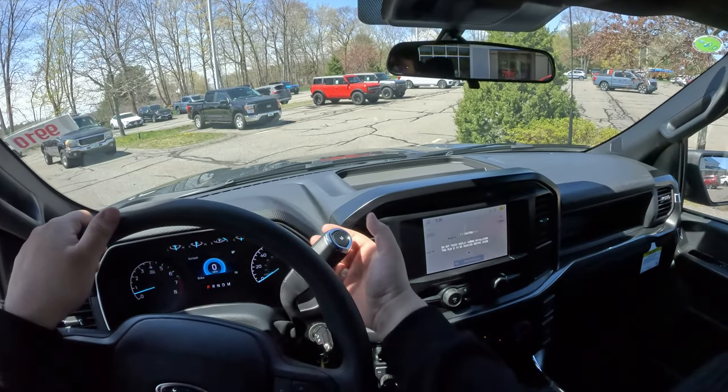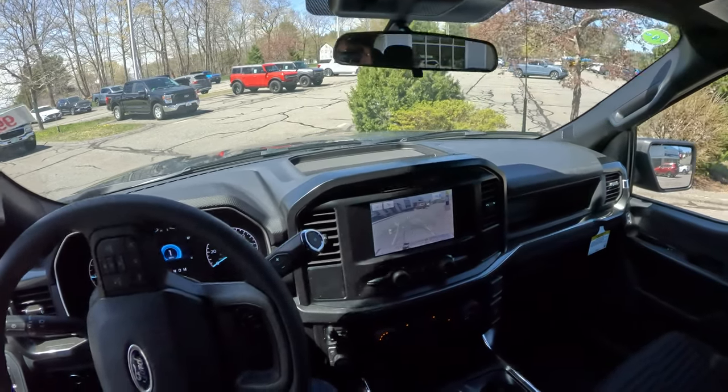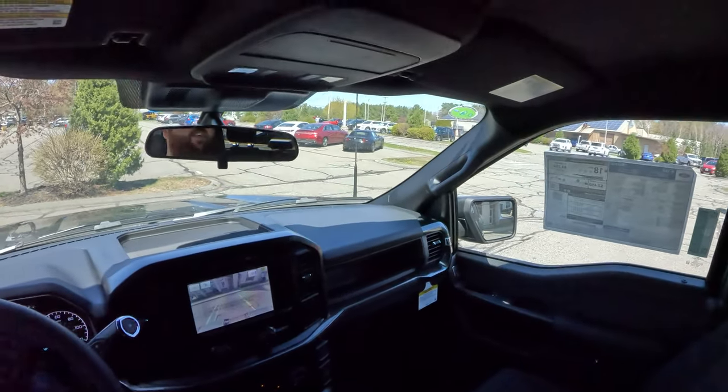Look, I just put it into park again. Are you kidding me? And I put it into neutral. There we go. We did it. So give these folks a shout, because it could be F-150 season for me. I freaking love this thing.